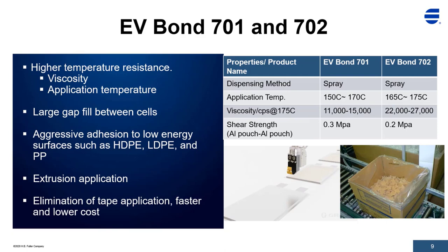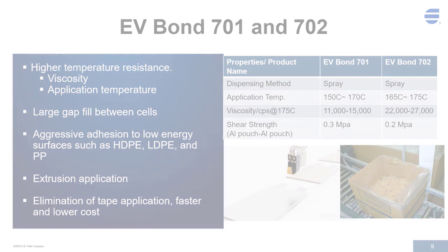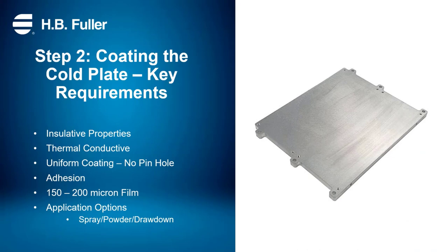These products have two main differentiators: their relatively high heat resistance and good adhesion to low surface energy plastics. Typical hot melt adhesives will begin to soften within the operating heat range of a lithium ion cell, but these materials will not experience that up until 130 degrees C. The adhesion to low energy plastics like HDPE and polypropylene is definitely an advantage when cells are coated or even constructed of these materials.